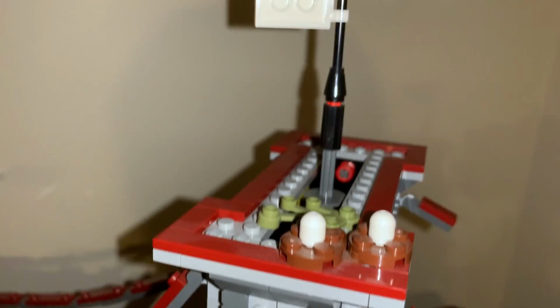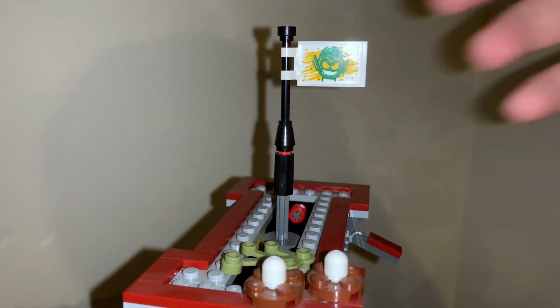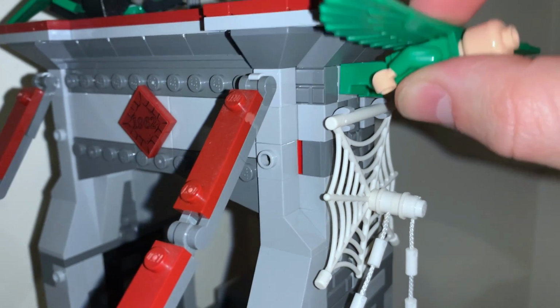Up top are the last sections of the build here. We have a bird's nest and some eggs. Some people say that it's a perch for Vulture, possibly, though I'd say if it is, then he's taking the role a bit too seriously at that point.